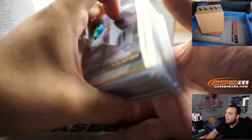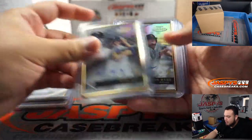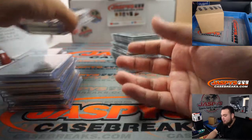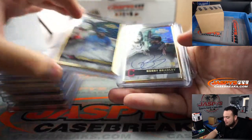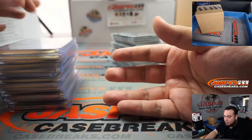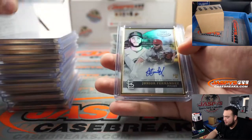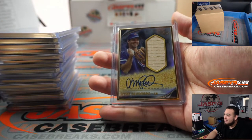And just a quick recap. Number one, framed auto per box. Edgar Martinez, Yamamoto, Mike King, Logan Webb, Sean Murphy, Nick Solak, Mauricio Dubon, Pedro Martinez relic, Rod Carew 25 patch auto out of 75, Guerrero Jr., Bobby Bradley, Justin Dunn, Goldschmidt. You had Anthony Kay, Rodolfo Garcia, little Cody Bellinger, that's jersey number out of 50, Junior Fernandez, and a 3 out of 5 Ryan Sandberg.